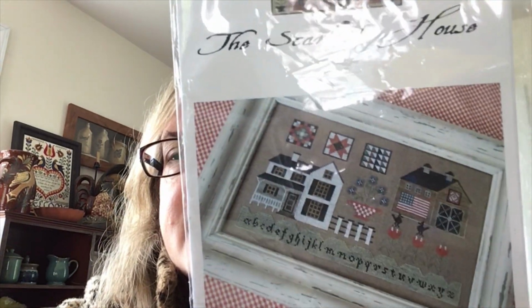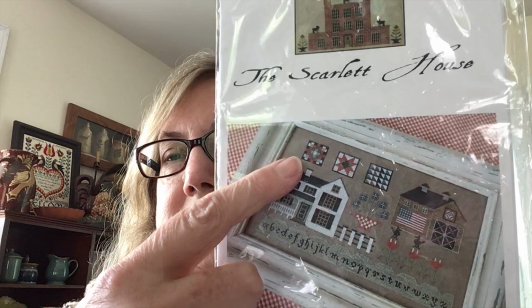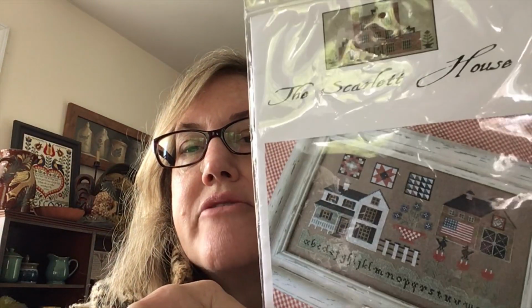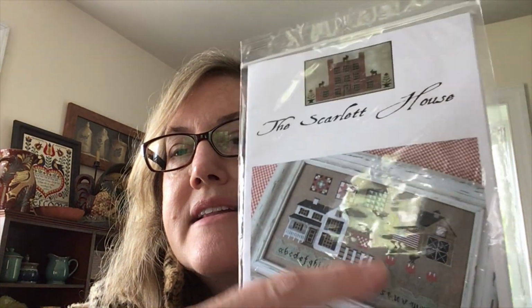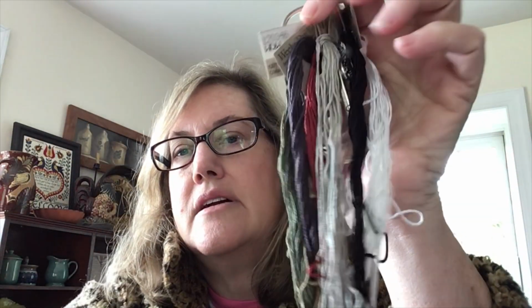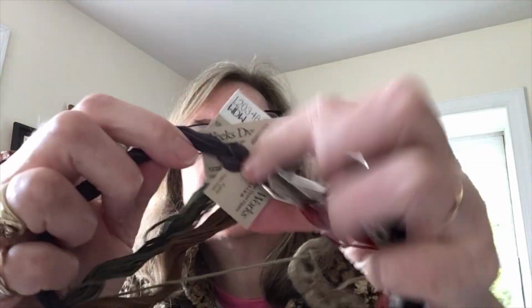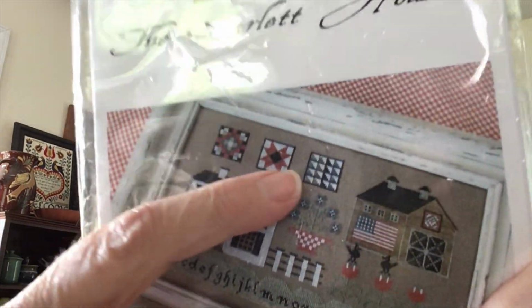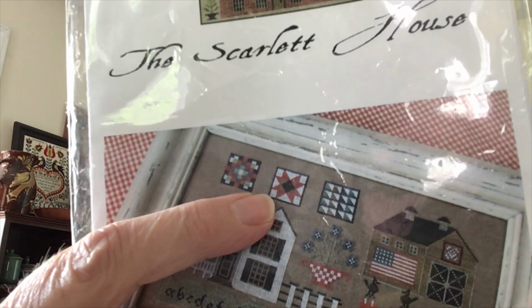And you know, I was looking at this and I thought, I'm going to change these colors because I think I want this to be more red, white, and blue, kind of, since it's got the big flag. And these colors are meant to be like a really dark gray. I'll show you. These are the colors. And they want you to use gunmetal for places like this quilt and here and here.